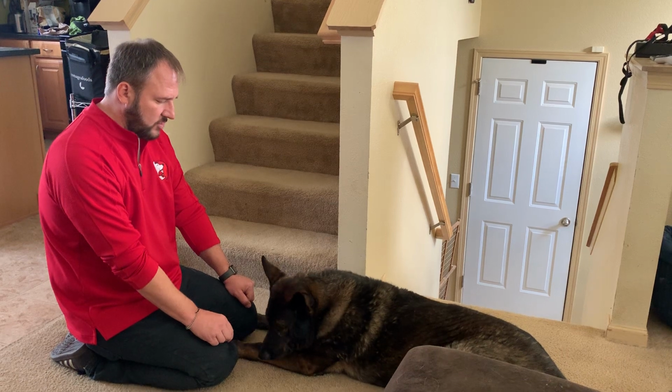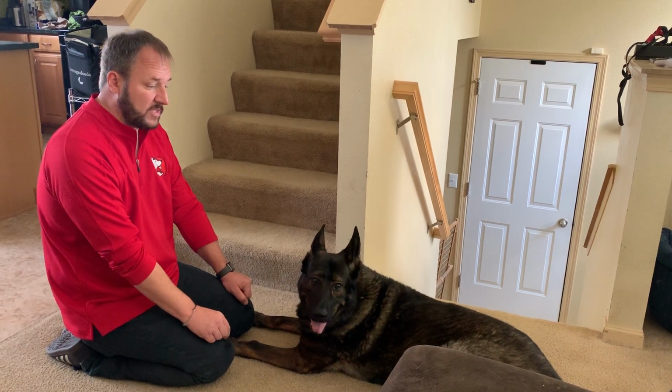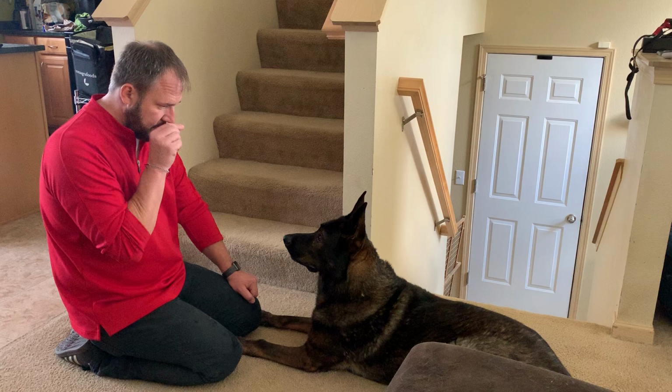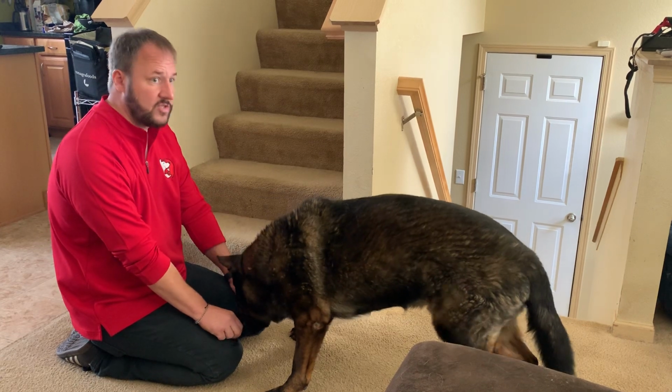So this can reduce stress. If he's stressing out about something, you move him away to whatever distance you can until he will sit and take a treat, and then you practice this exercise. Focus. You're not saying his name, you're not calling him, you're waiting for him to look at you. And when he does, we reward him.